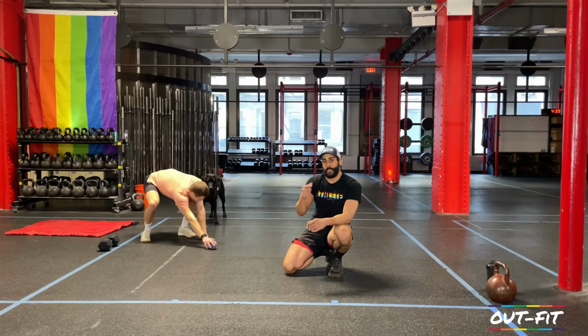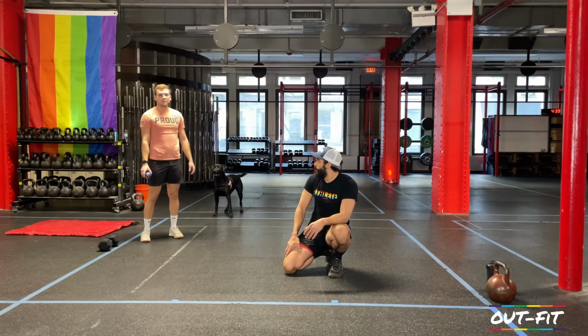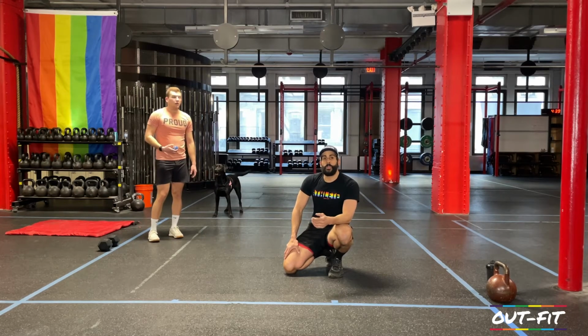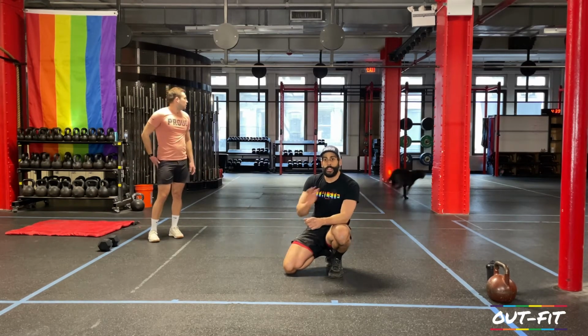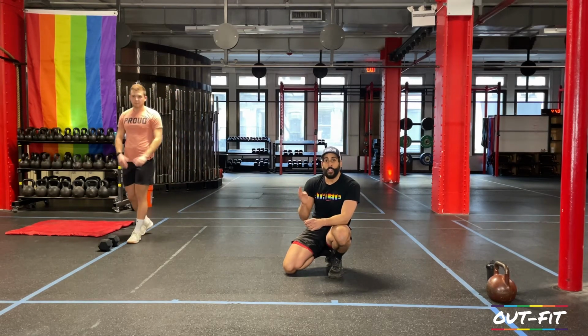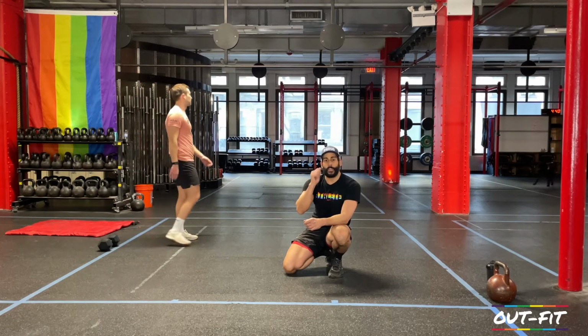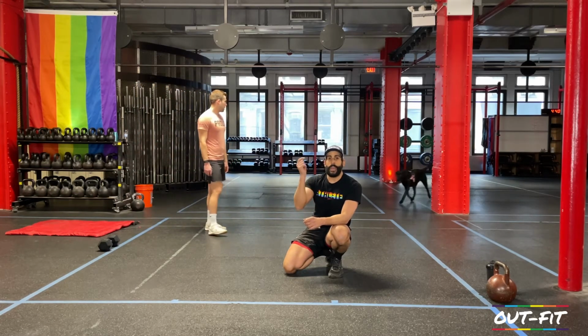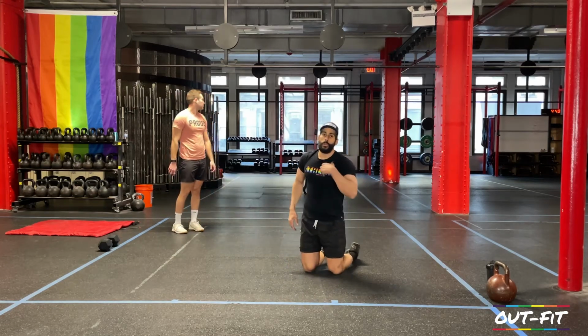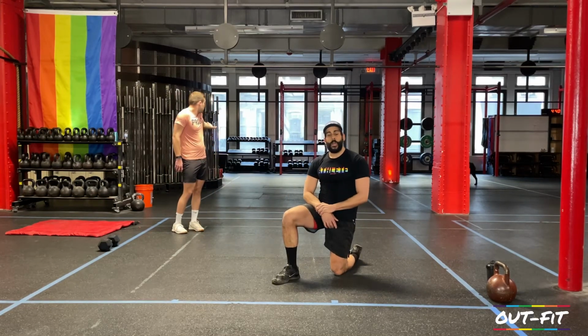Same idea applies for the ascending ladder for core. Did you happen to keep track? Yes, I was on my 4th Russian twist of 11. So his score would be 10 plus 4. He got through all the 10s and then 4 reps into the round of 11. So, using that, figure out what your score is. Go ahead, leave it in the comments. One, you know where it is when you need it in the future. And two, it really helps us just know how people are doing.